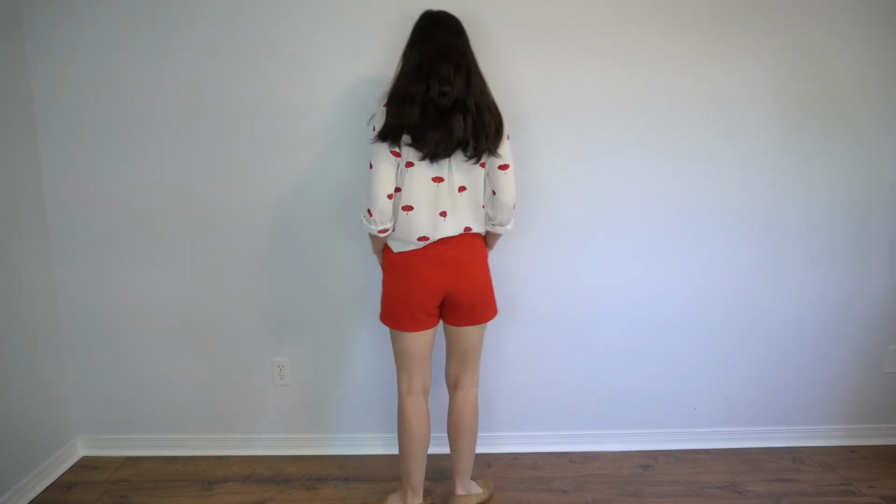And then next, I really loved a monochrome sort of matching look. So I would wear these red shorts, these red dress shorts in the summertime, and I would pair it with this white collared dress shirt with some umbrellas on it. And I would pair it with a nice flat or something like that. And I found this to be very comfortable. It was very, very comfortable to wear in the heat.